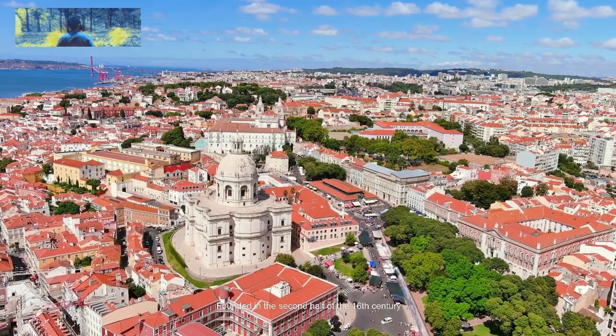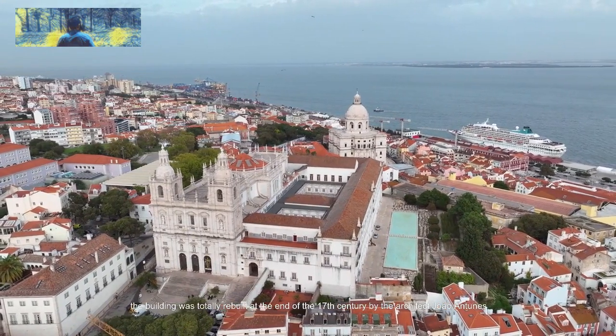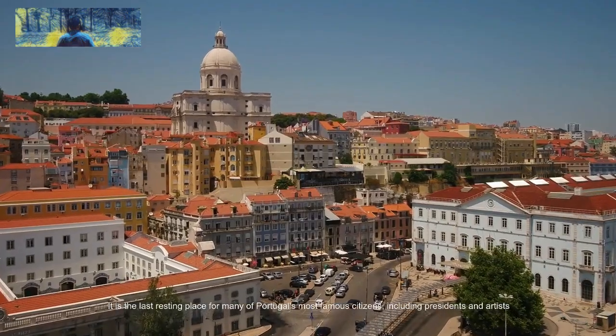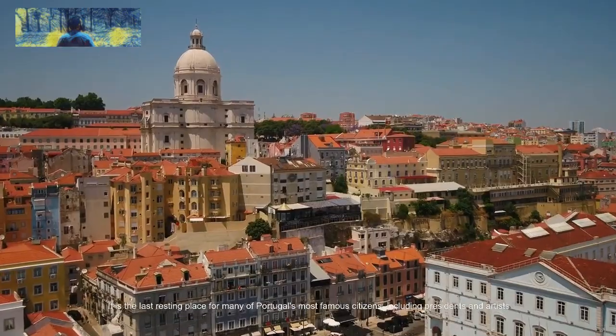Founded in the second half of the 16th century, the building was totally rebuilt at the end of the 17th century by the architect João Antunes. It is the last resting place for many of Portugal's most famous citizens, including presidents and artists.